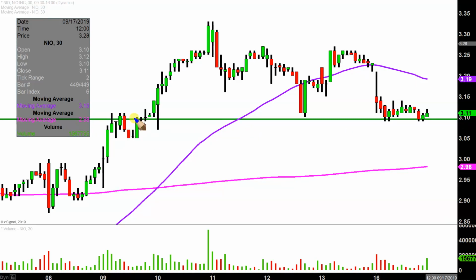If you go through the history of things, you can see this area acted as resistance, and then when it was broken, just a basic rule in technical analysis states resistances you want to see act as support, and it perfectly acted as support there. Then you fast forward to today, and a whole bunch of times today, once again, it is acting as support.